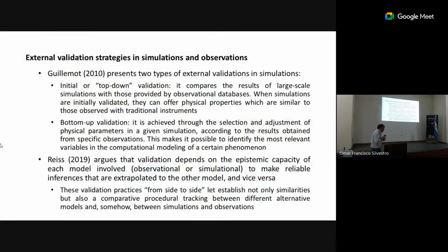Bien, ¿por qué hablar de validación externa? Cuando hablamos de simulaciones en determinados ámbitos de la práctica observacional astronómica, sí o sí tenemos que hablar de validación. Sí o sí tenemos que tener algún tipo de correlato con la realidad o lo que esté allá afuera, o lo que creamos que esté allá afuera. No vamos a entrar en detalle, esto lo presentamos con Xavier en otro congreso hace poco.